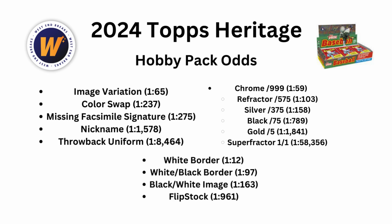Plus we have our chrome parallels, all numbered, starting at $9.99, 1 in 59 packs, so about 1 in every 2.5 boxes. We're going to get the base chrome at a $9.99, but then we go even lower with refractors at a $5.75, silvers at a $3.75, black at a $75, gold at a $5. That's the dream. And of course, superfractor, 1 in 58,356 packs if you're looking for a superfractor.